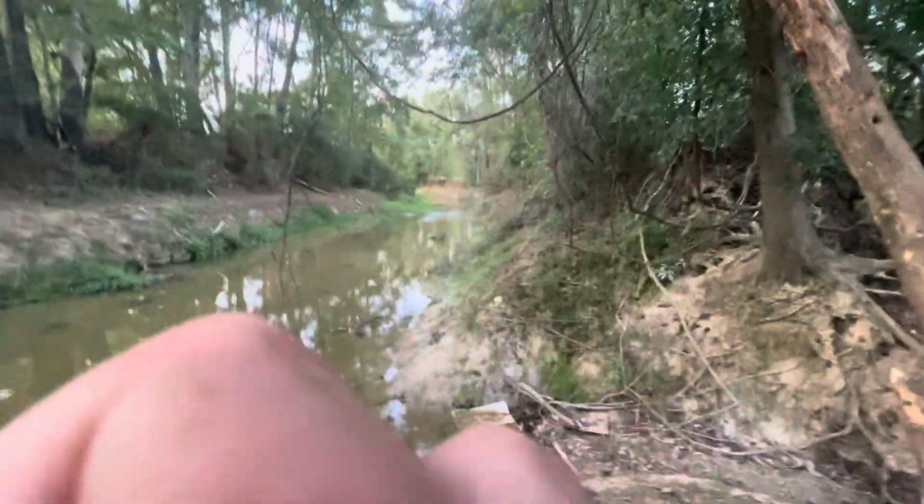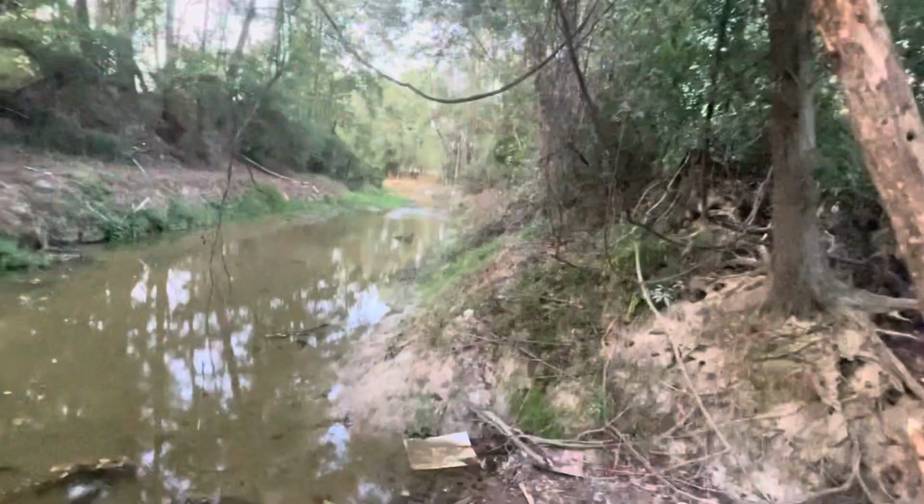Okay, look. So I'm getting a fish trap. We're gonna have lots of fish trap vids here. I didn't even know this was here until legit like 3 days ago. So yeah, I'm gonna bring my fish trap here. We're gonna have fish trap vids. Okay. So somehow we're supposed to trek on that hill.